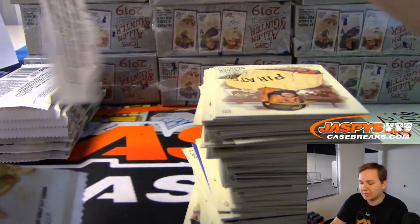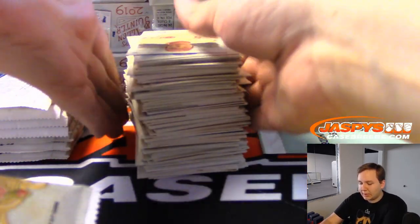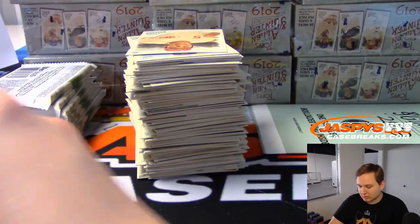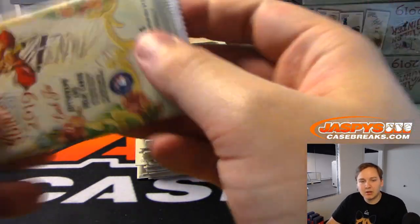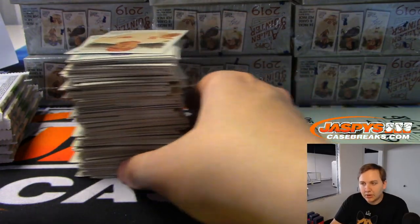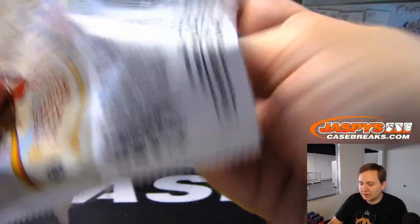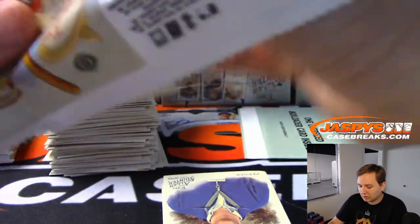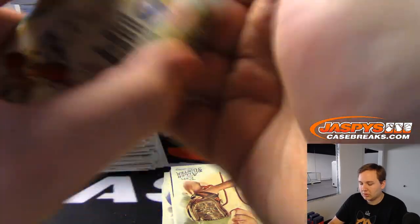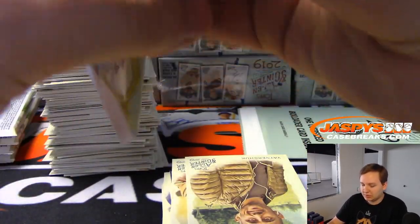Alright, so just open all the packs. Let's put these there. And all the base commons do not ship, but all the rookies ship, the inserts, and then the cards above 350 are short printed, so be sure to send all those. It's 350 to 400, I think, on the back of the card. I'm not sure how rare they are, so we'll see.